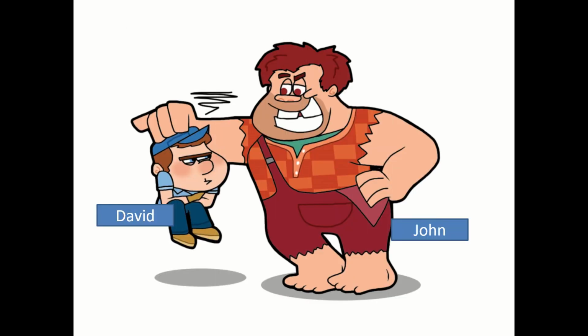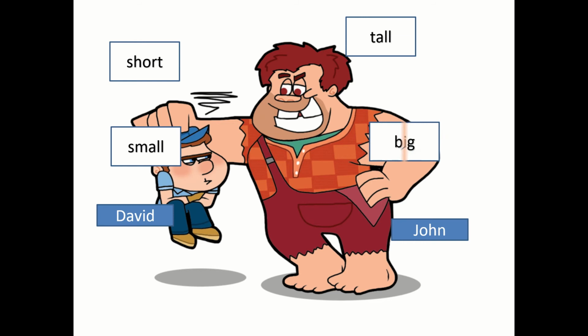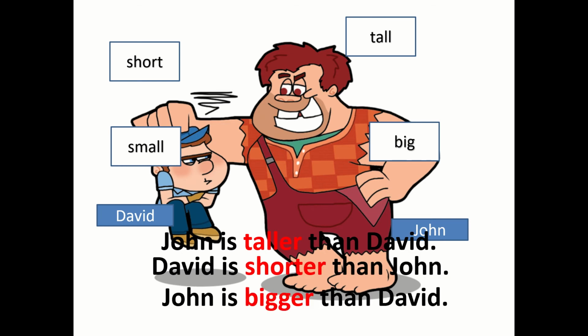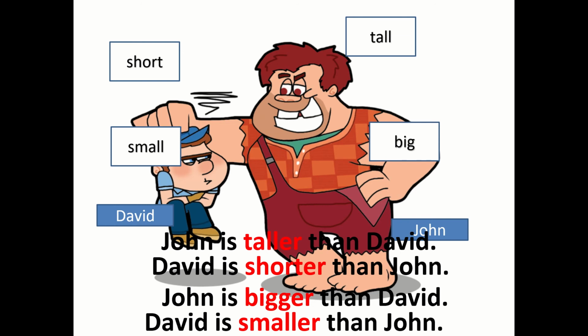Another. What adjective can you use to compare these two? David and John. Very good. You can say short or shorter, tall or taller, small, smaller, or big, bigger. So you can say John is taller than David, or David is shorter than John, or John is bigger than David, or David is smaller than John.